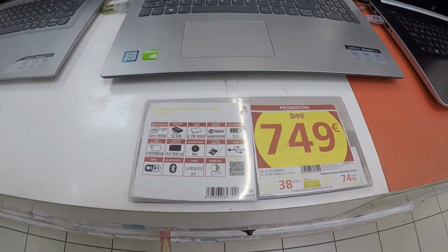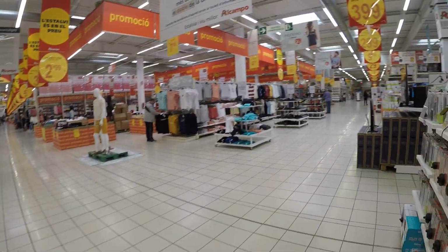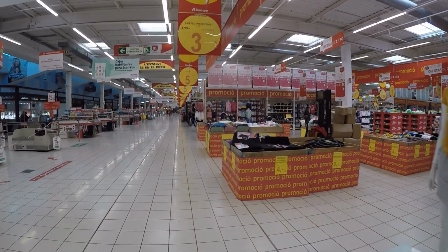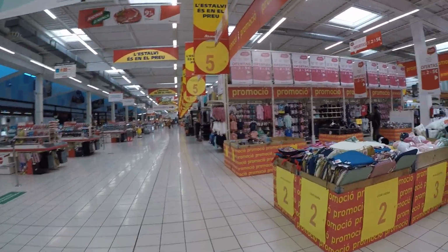So that's a look at Alcampo, and that's a little peek into the pricing and the quality and the selection of what you can get in Spain and in Alcampo in particular.